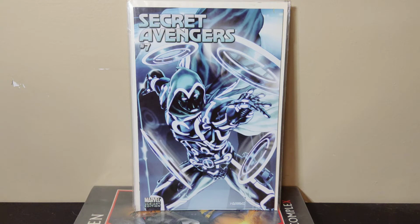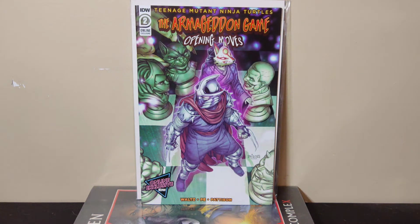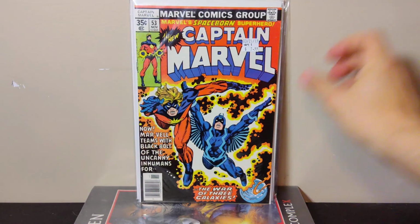So hopefully the ding might press out just by sitting in a box for a couple of years or whatever, but I'm not too worried about it. Just a really cool Mark Brooks cover, really cool Moon Knight, so just real excited to get that one. And then this last stack of books, these are all from Great Escape.